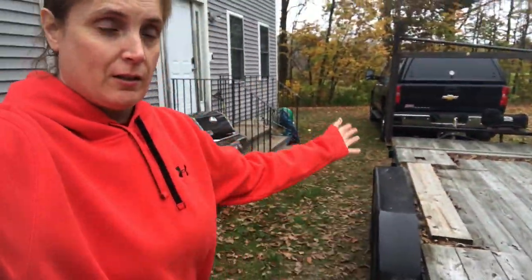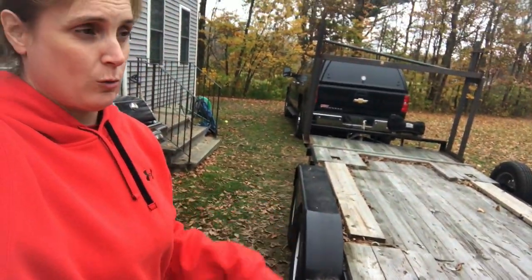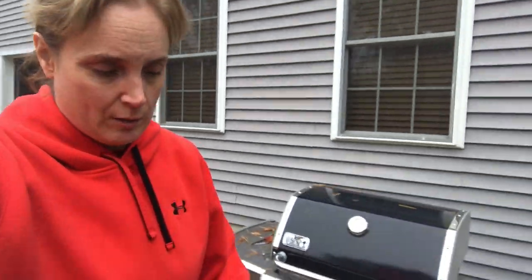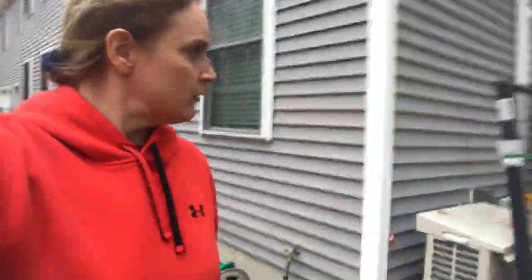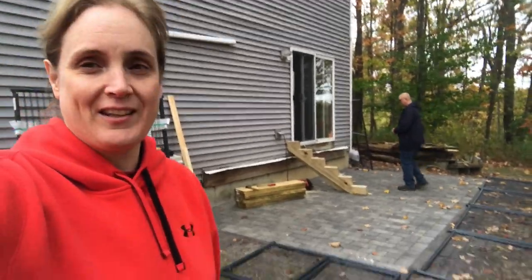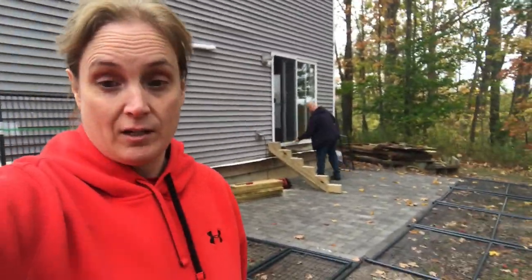Alright, so I'm in the driveway right now, just showing you the truck. This just had a whole bunch of wood and metal fencing pieces on it because we're redoing the dog pen for the puppies. Well, get it done quick then. We need to get this done today. Look at the lawn.